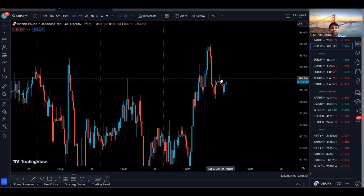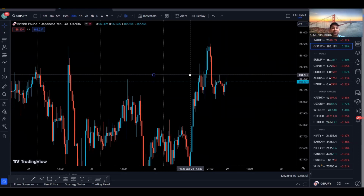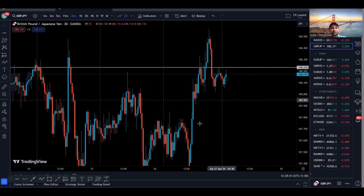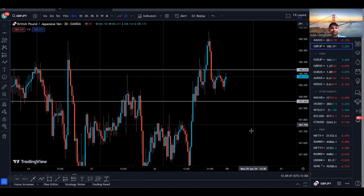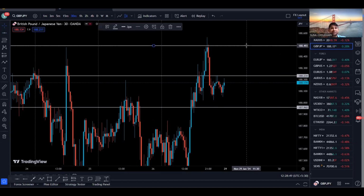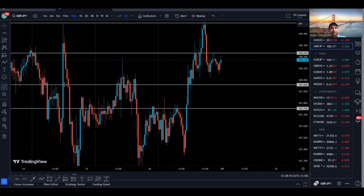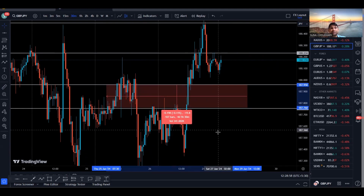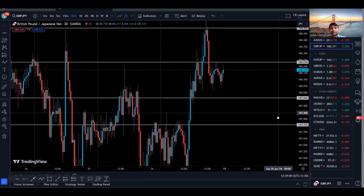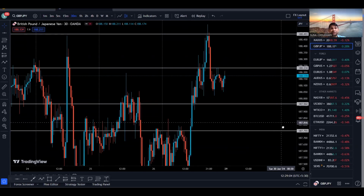This is the resistance, but we have another level here. So let's mark, for safety, our resistance right here. And for the support, this one is the support. The next resistance is right here, the next support is right here. Let's also measure this range. It's not a big range, so it depends, but I may not be looking for a breakout sell below this area.